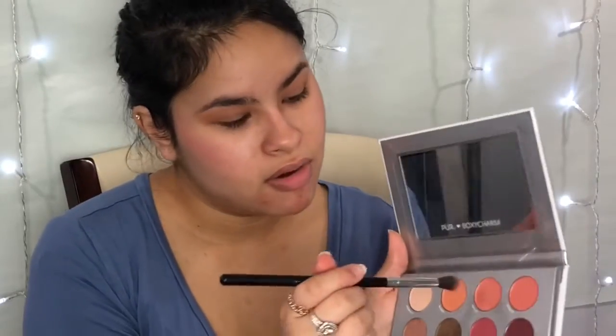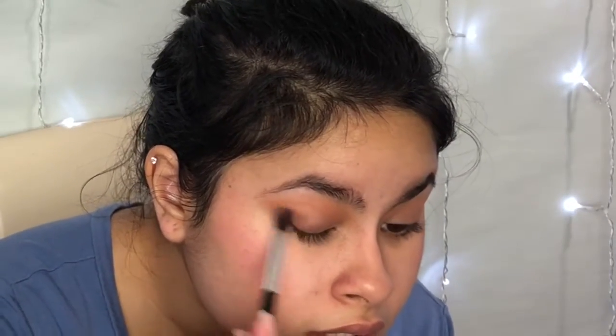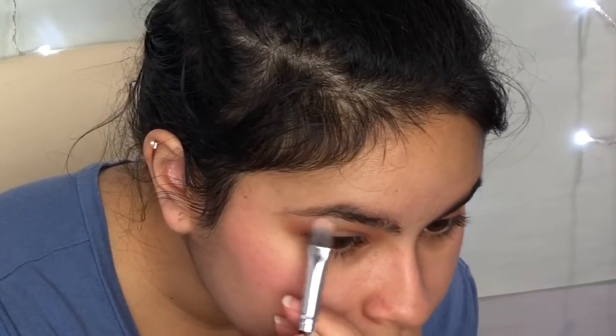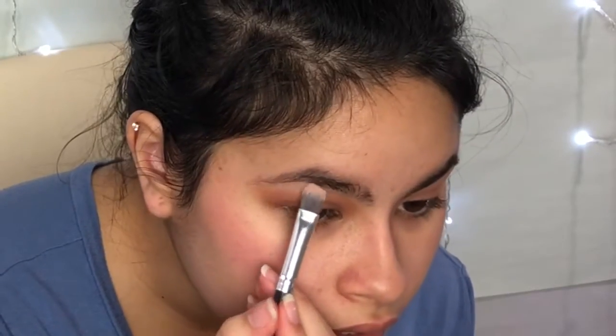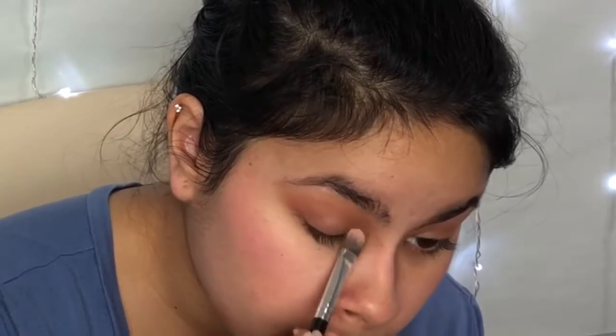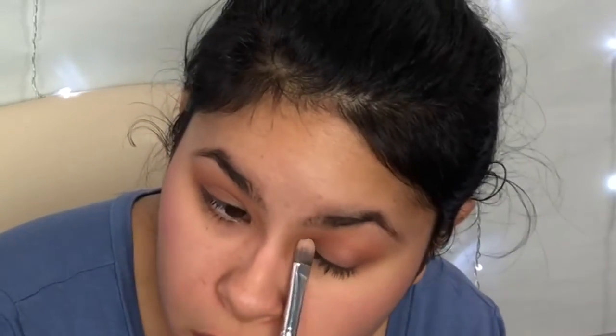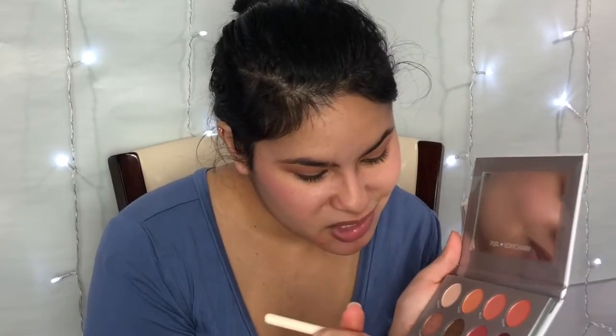I'm gonna go in with Belle, this cute pink shade. I'm gonna put it right on the outer corner and bring it in. I'm gonna be a little bold. I'm gonna go into this color for our brow bone. Oh yeah, gotta love me some highlight. Is this also for the inner corner? Whoa, this pigmentation is so yummy. I'm gonna do this purple shade. I know you were wanting that purple shade.